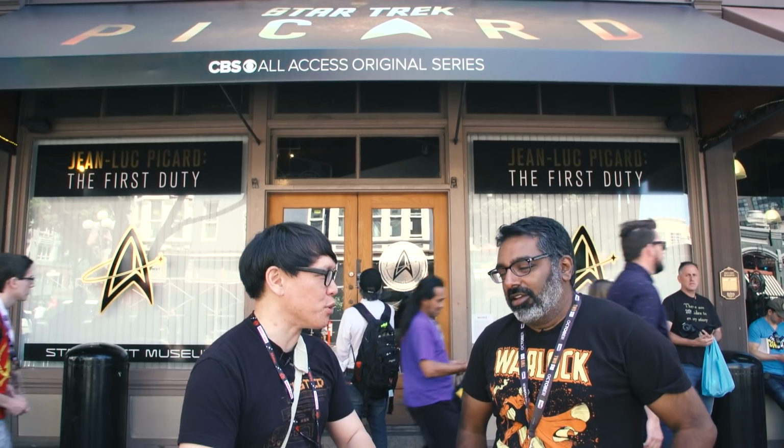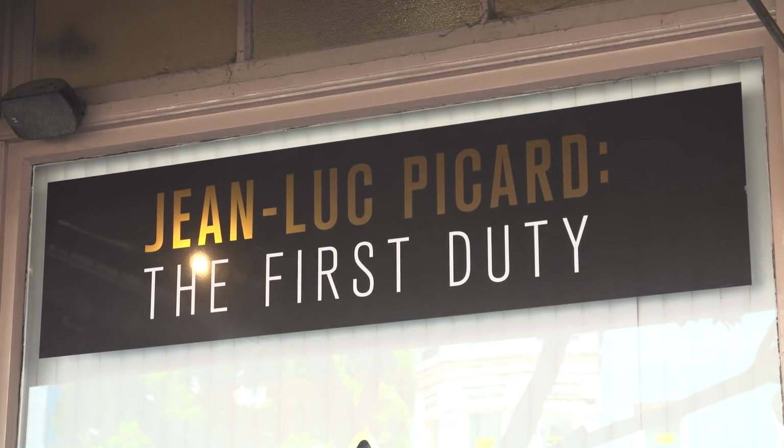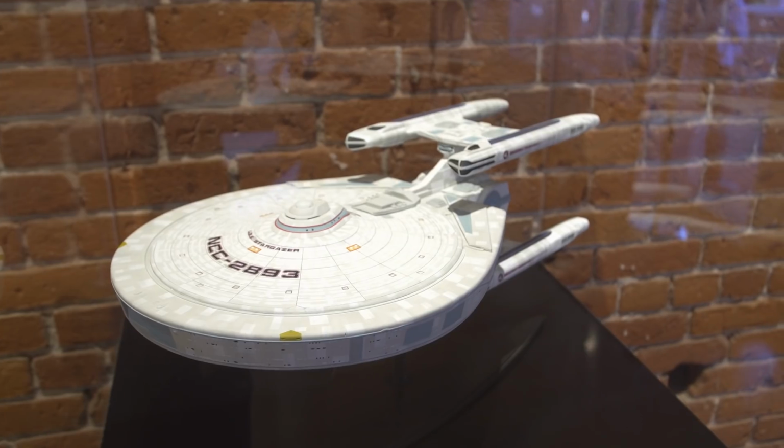And behind us is the Star Trek Picard experience. It's called The First Duty. I could not be more excited about this. I'm sure we're going to get costumes, props, historical photos, maybe even some behind-the-scenes stuff about Picard through the years. Yeah, it's a celebration of his fictional history as they get ready for the Picard TV show. So let's go ahead inside.